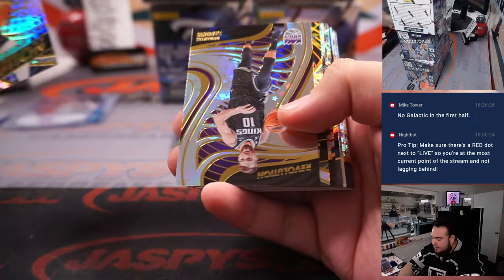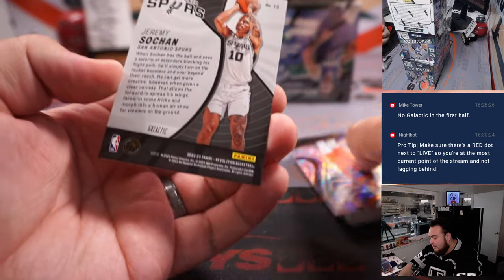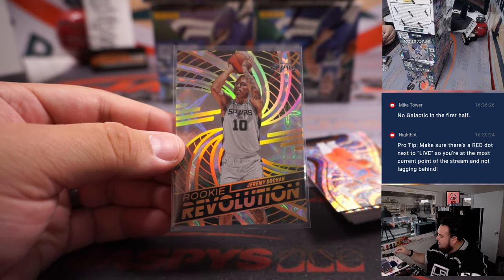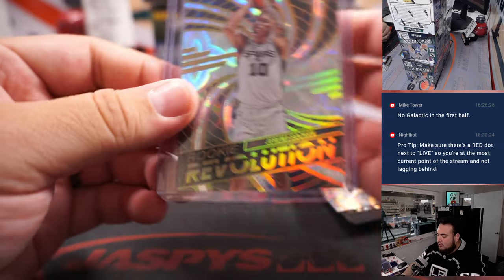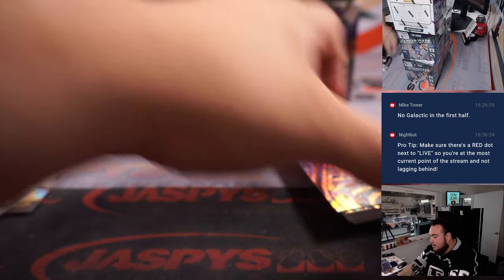All right, here we go. Next one. This looks like a Galactic. There we go. How about a Jeremy Sochan Galactic? Very nice. And that is going to go to the San Antonio Spurs and Simon. Sochan had a pretty good rookie year. Solid hit right there.